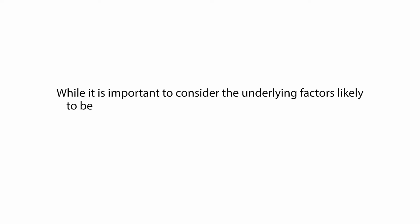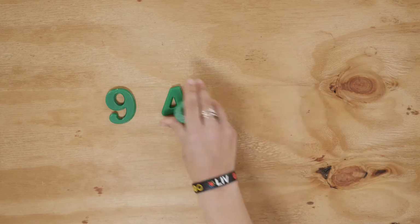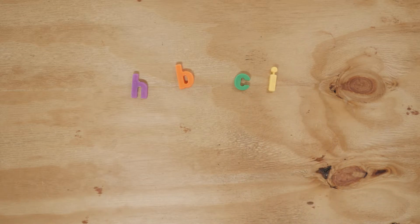While it is important to consider the underlying factors likely to be negatively affecting letter formations, some simple and fun ways to practice and develop this skill may include the following. Shapes and patterns before numbers and letters. This is essential to develop your child's ability to form diagonals and curves essential for letter formation.